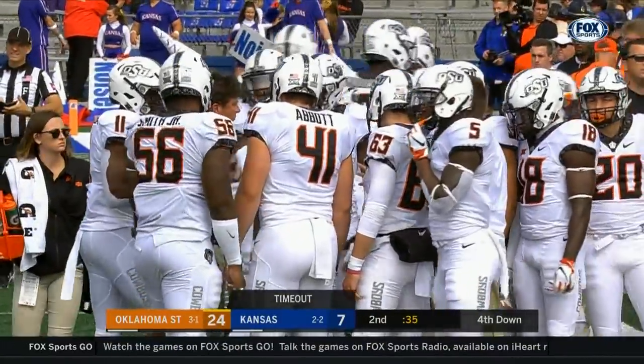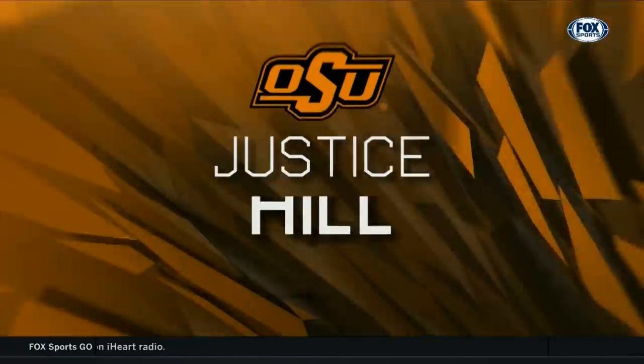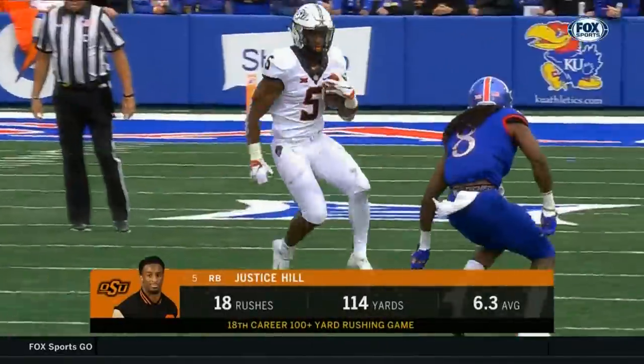So 35 seconds left in the first half. Kansas has just used 2 of their 3 timeouts. They've held Oklahoma State, who will punt. Justice Hill didn't do a lot on that drive, but he's had a busy day, much to their design, Brian.